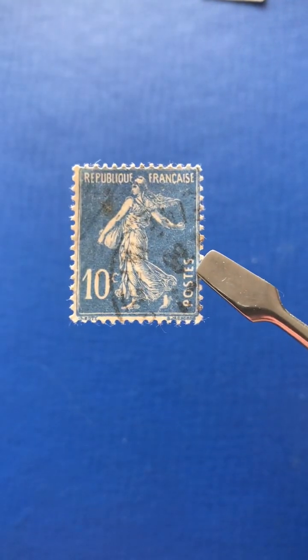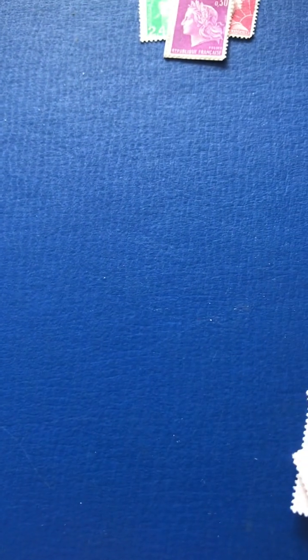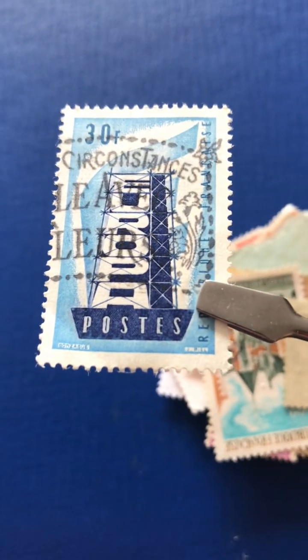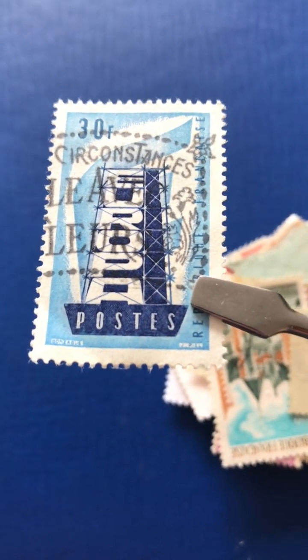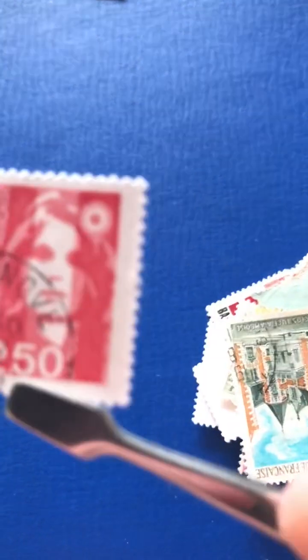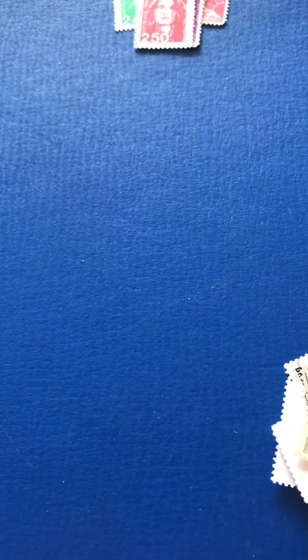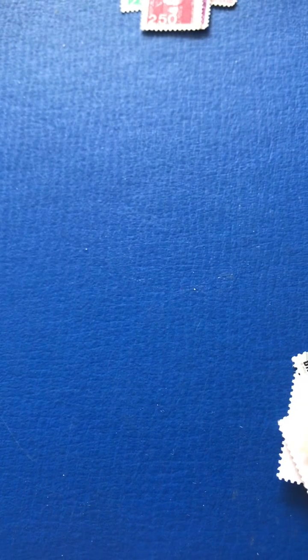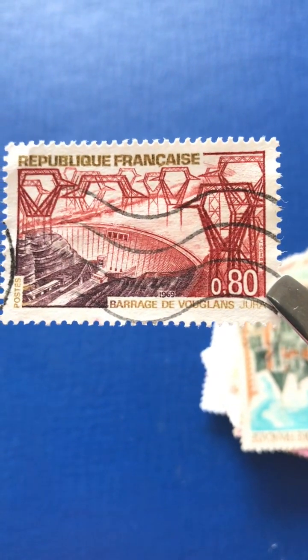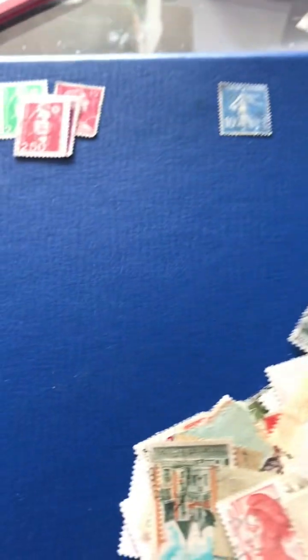I think the sewers deserve their own place. I think 4 is probably enough. Oh, it's a modern Francais. We'll leave that one down the bottom. Posts. Circumstances. Fleur. Put that there. Marianne's. Modern, and yet part of the Marianne collective. Barrage, yeah? Creating electricity, so that goes up over there.